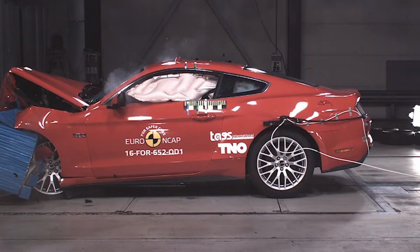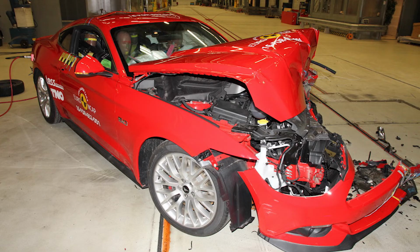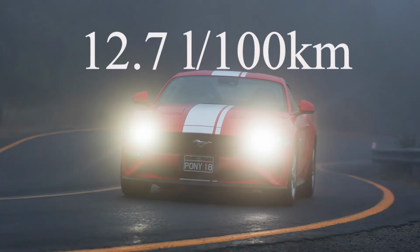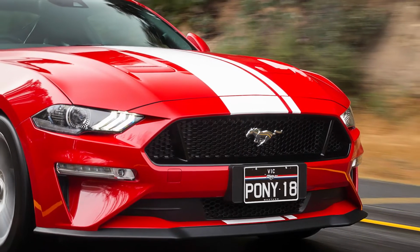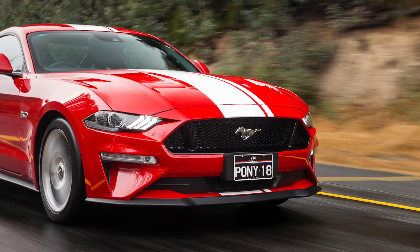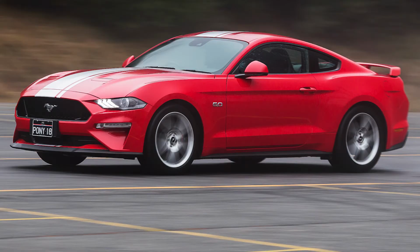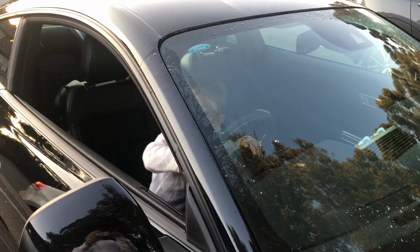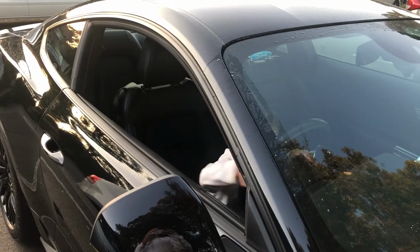The Mustang was crash tested in 2017 and only has a 3-star rating, which is dragged down in part by things like no seatbelt reminders for the back seat passengers. It is rated at 12.7 litres per 100 kilometre fuel consumption. It drives with a purposeful aggression and steers well, with a light feel in comfort mode and a heavier, sharper feel in race mode. And it's got a great sound, which I think I mentioned. Of course, you are always glad to be seen in it.